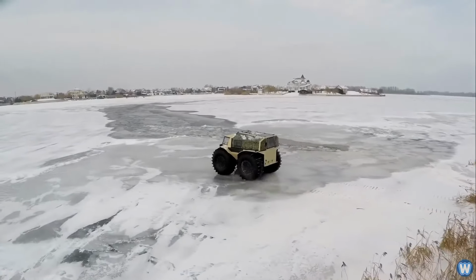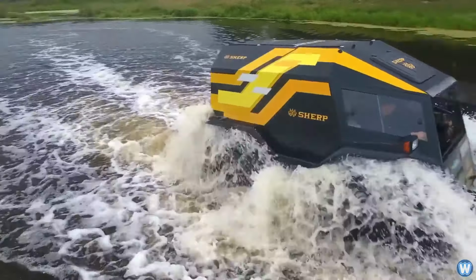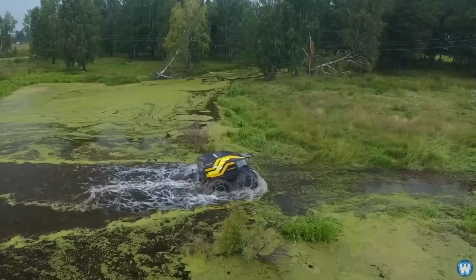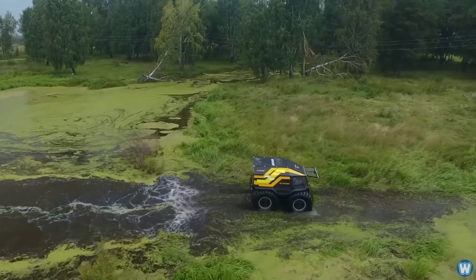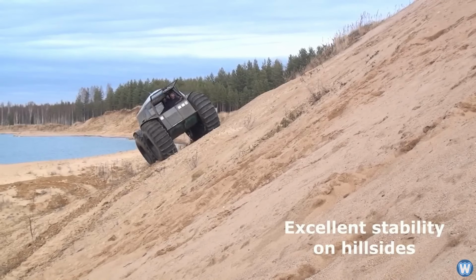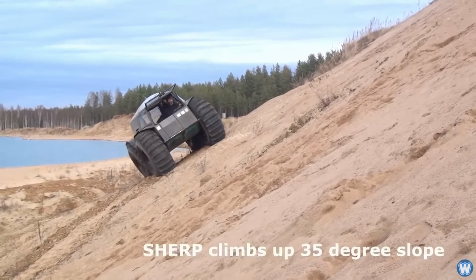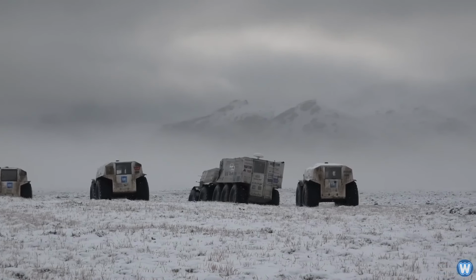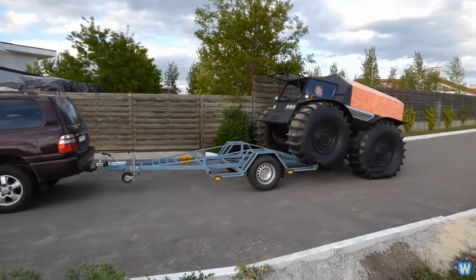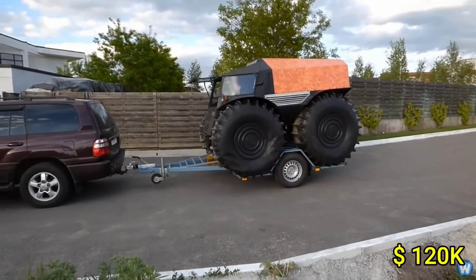The vehicle's compact yet robust frame is powered by a fuel-efficient diesel engine, ensuring long-lasting performance in the most remote locations. Inside, the Sherp is surprisingly spacious, offering comfort and practicality with every journey. Enthusiasts will be thrilled by its payload capacity of up to 1,000 kilograms, making it a perfect companion for heavy-duty expeditions. While pricing varies depending on configurations, expect to invest around $120,000 for a base model.